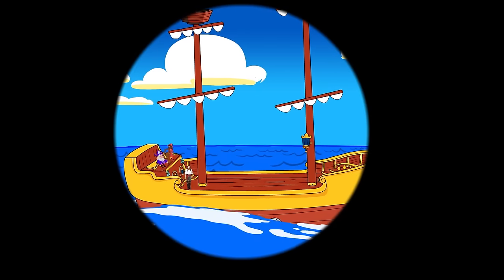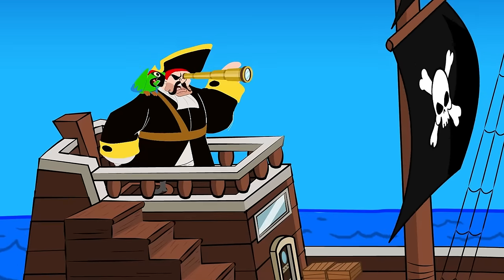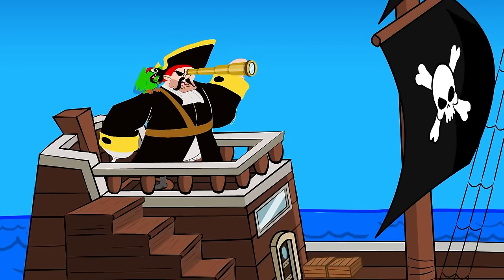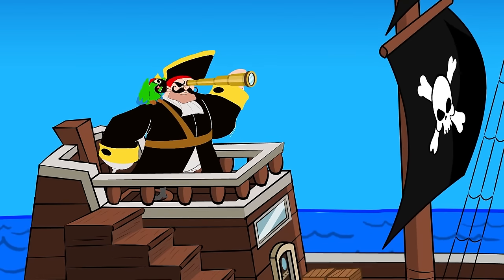Arr! There they be! Onward ho! Giddy up, let's go! That treasure map will be mine in no time. Ha ha ha! Squawk! Giddy up!